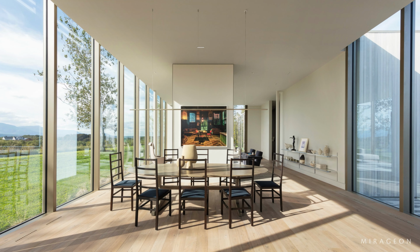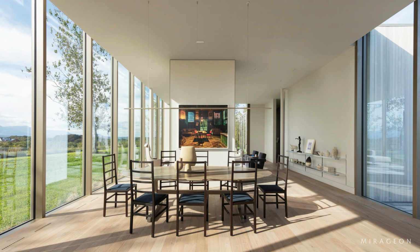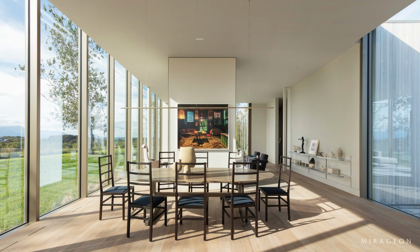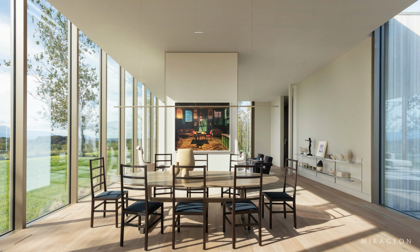The intimacy of the spaces defies the traditional expectations of an open plan, with 11.5-foot ceilings throughout the house. Separations are defined by sunlight during the day and artificial light at night.